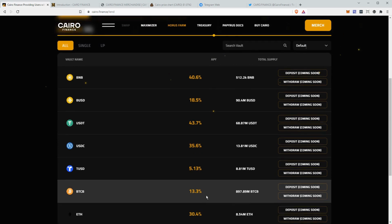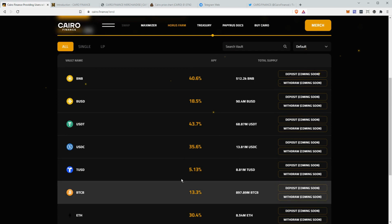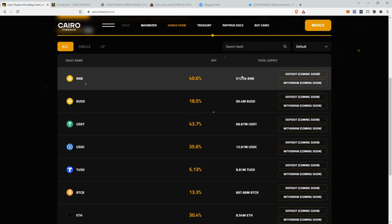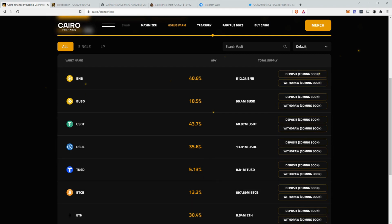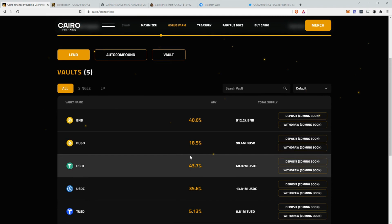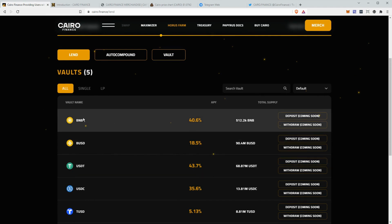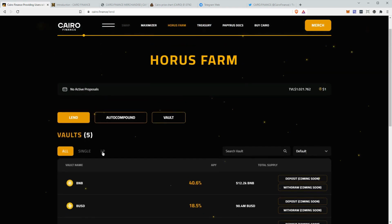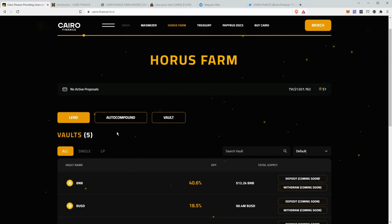You can expect that these APYs are going to go down immediately as things launch and liquidity gets added to each farm. So I wouldn't guarantee that these are going to be the live APYs, but we'll probably end up somewhere in the 5 to 10% range, depending on the token. Other than that, I would assume that we will get paid out in CAIRO tokens on all of these.